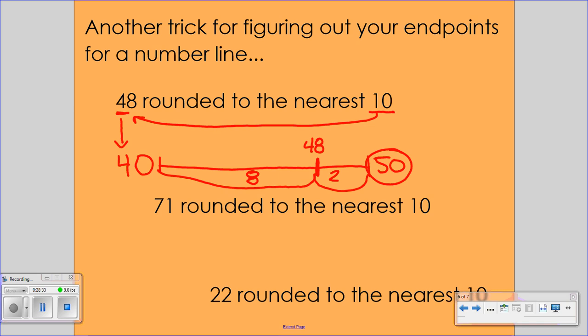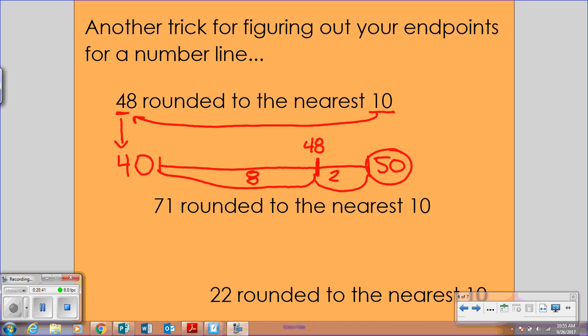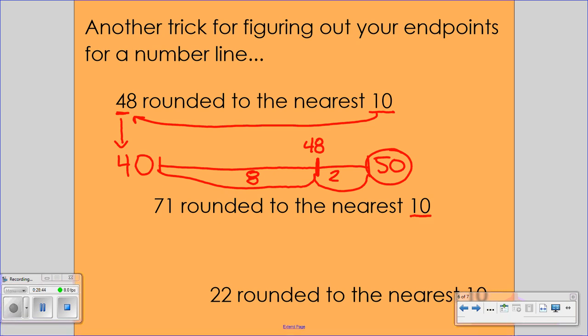Good. All right, let's do one more. I want you to write the sentence 71 rounded to the nearest 10, because we're going to do it together. All right, so we are rounding to the nearest 10. Underline the 10 so you know that that's the place you need to be at. Because I'm in the tens place, I'm going to point to which digit? 7. Now we know the 7 in the tens place really means 70. That's going to be the first endpoint.